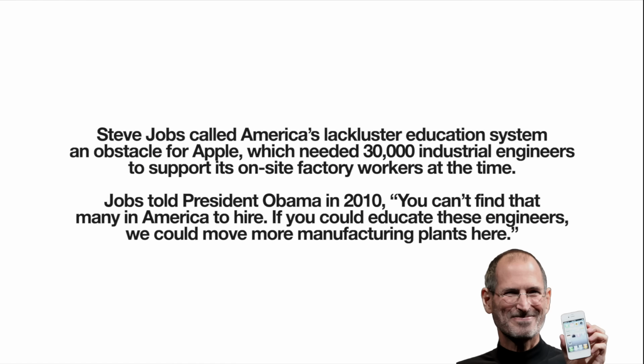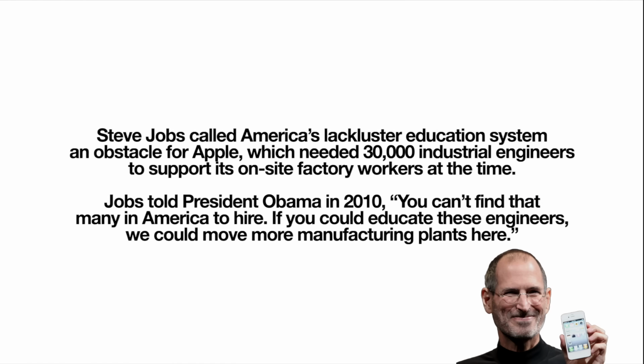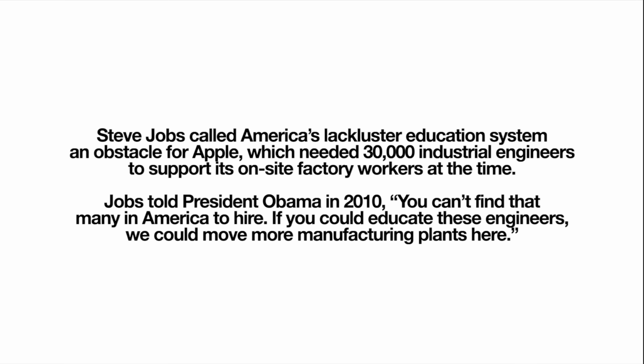The late Steve Jobs often talked about the lackluster American system and how there isn't the push for industrial engineers, the plants, the manufacturing facilities. He said you just can't find it here in America, so sometimes you have to go overseas. So they have invested back into their own economy. Sadly, the United States is the opposite. We push down the factories.